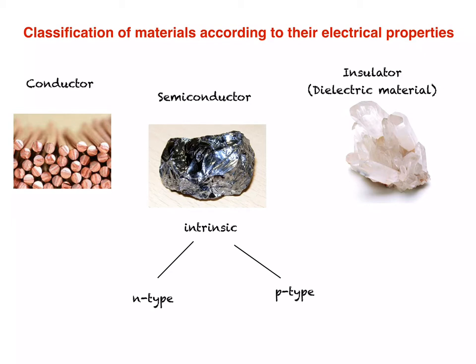Semiconductors are called intrinsic when they are as pure as possible, with barely any impurities. However, they can also be N-type or P-type. That depends on the amount of doping, the amount of impurities introduced, and the impurities can either make the semiconductor excessive in positive charges or excessive in negative charges. P-type means excessive in positive charges, and N-type means there is an excess of negative charge carriers in the semiconductor.